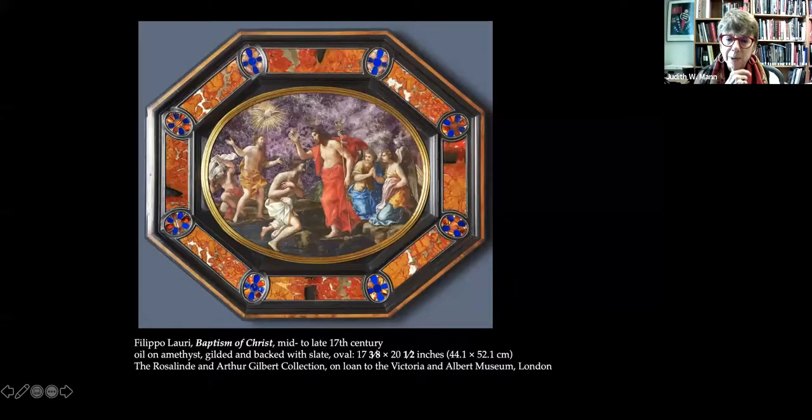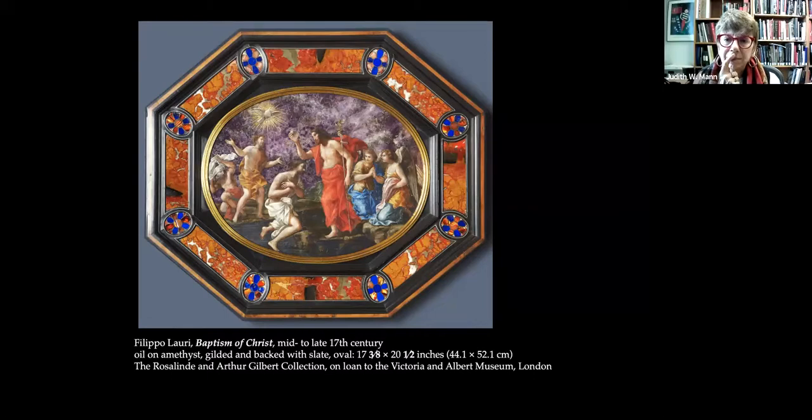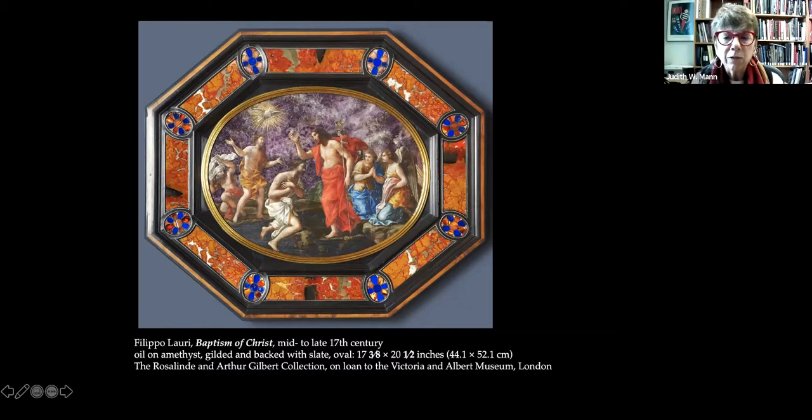I think we have a proper description of it, but I don't think I've committed it to memory. It seems like it's obviously inlaid with metal as well, or silver, right? Yes, edged silver with ebony.